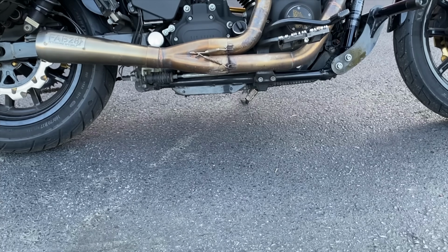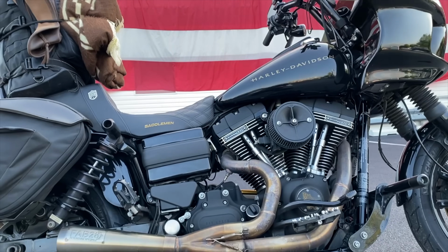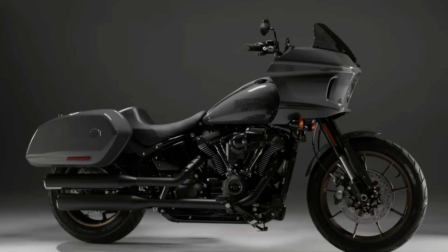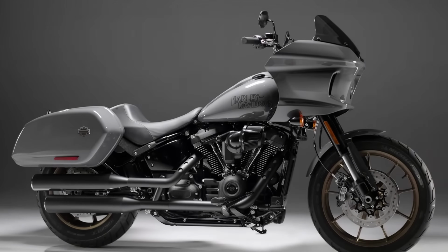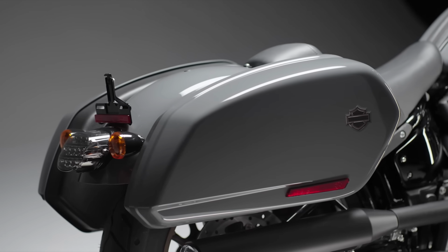So for the better part of a decade at this point, my riding style has been grounded in distance riding, specifically on the Dyna and FXR platform. When Harley-Davidson announced a modern bike that seemed to be truly tailored to my riding style, I knew it was only a matter of time.